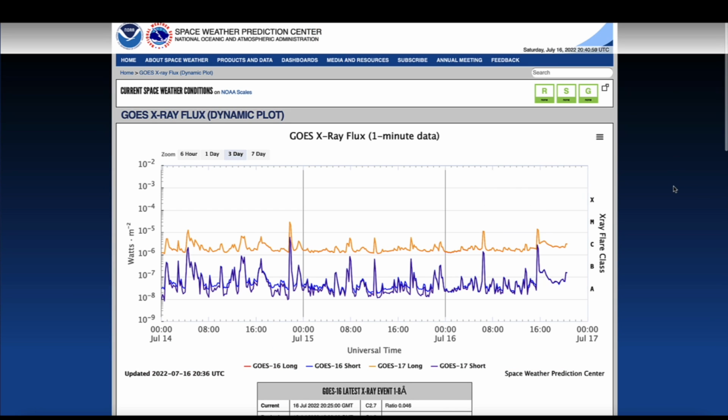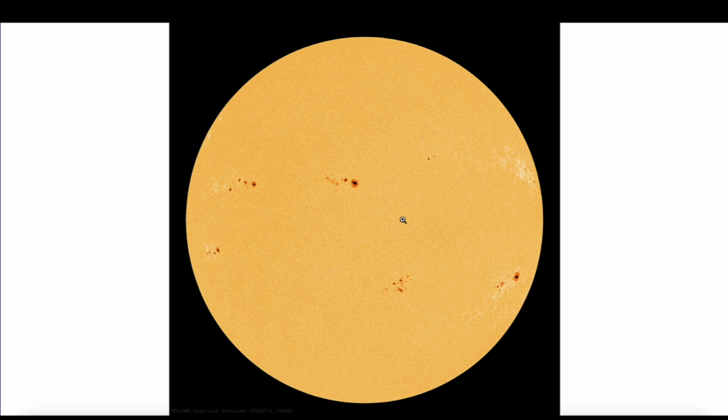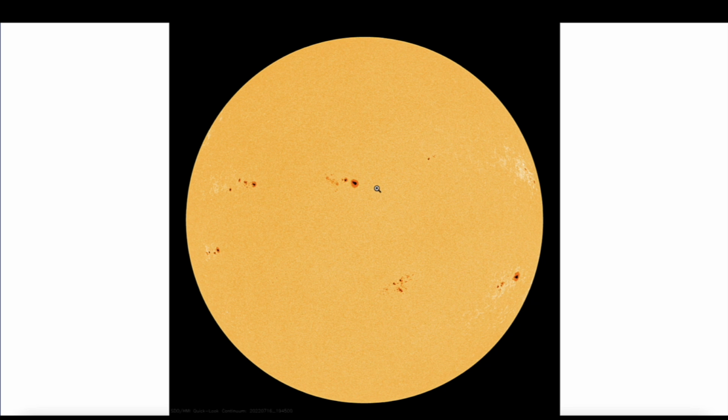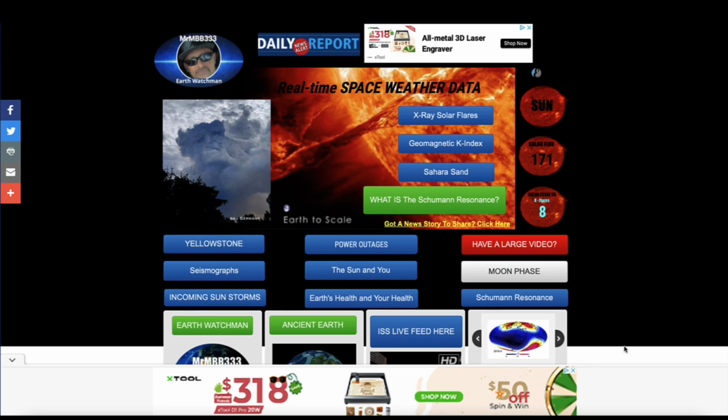Looking at the GOES X-ray flux over here at the Space Weather Prediction Center, you can see in the last 36 to 48 hours, there's been a flurry of M-class solar flares, and here's why. There's also a flurry of active sunspots on the Earth-facing side of the sun, and these sunspots that you see right here have enough horsepower to at least put out M flares. Who knows? They may reconfigure here over the next 24 hours, and we might see an X flare, but that's a lot of activity on the Earth-facing side of the sun.